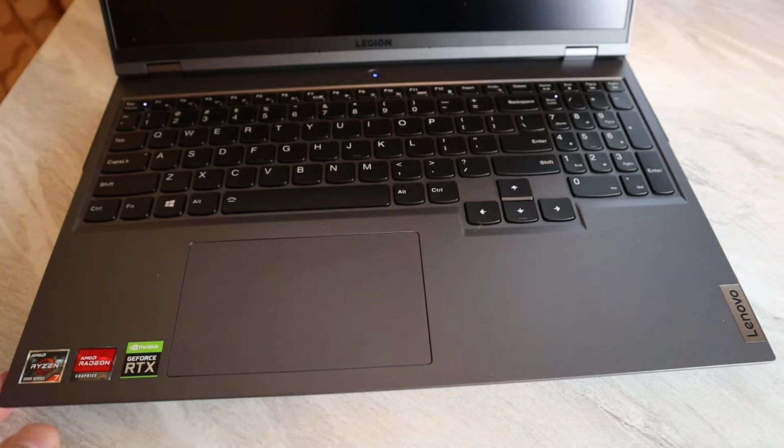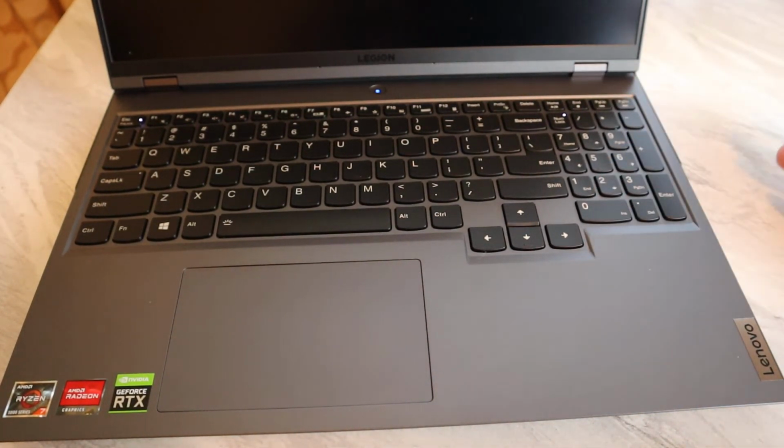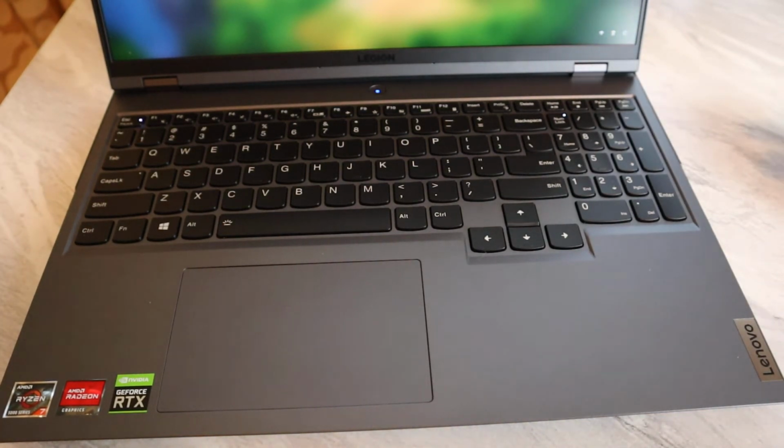The cool thing about this is the display. The display is just awesome. It's Quad HD. It's a full 16 inches, so there's plenty of space. You can see everything. But there's no HDR when it's not plugged in. You can't change that from what I've figured out.